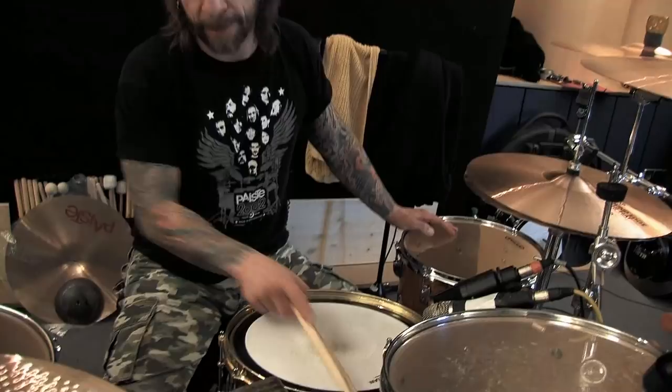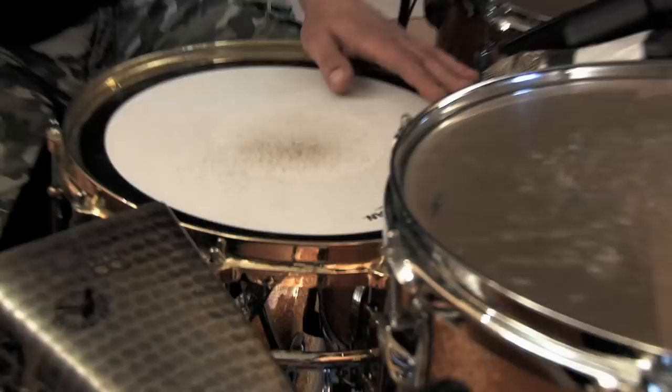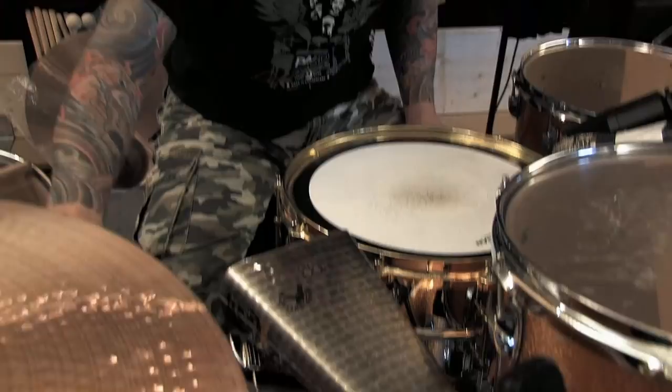The snare drum, which I use for these recordings, is a chrome over brass. It's the same shell like the Black Beauty snare drums. The difference is it's a chrome plated shell with two blocks. And of course, the cowbell. Minor cowbell here.